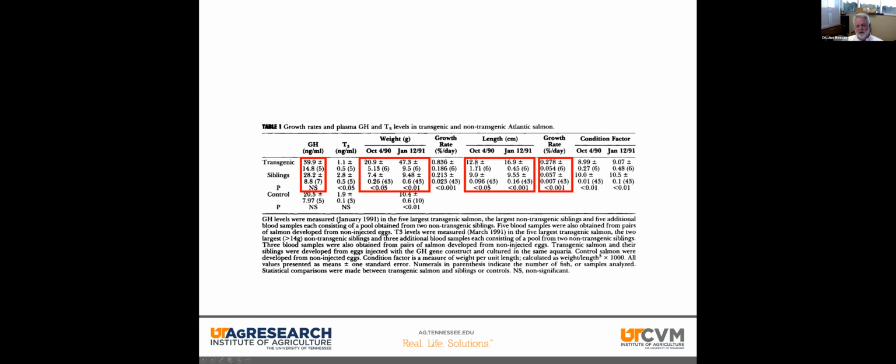Length, of course, is the same. It's related to overall body size, but these fish are quite a bit longer than their counterparts. And you can see the growth rate here. The growth rate is roughly, that's percent per day. So they were growing quite rapidly.